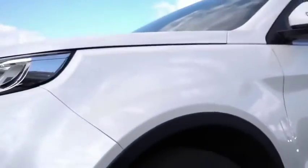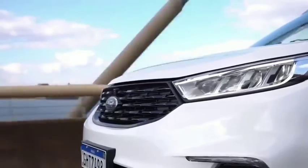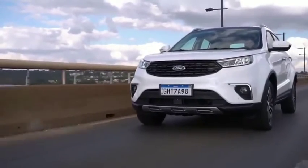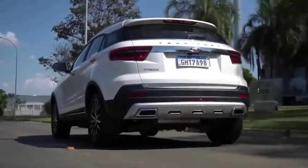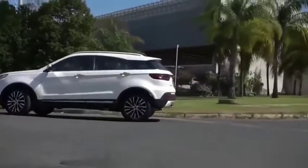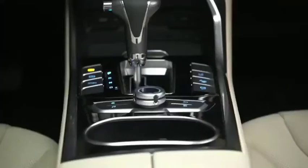Ford's Territory SUV, which is currently sold in some Asian countries, is rumored to be launched in India within the next few months. In the company's global lineup, the new Ford Territory sits between the EcoSport and Explorer SUVs.